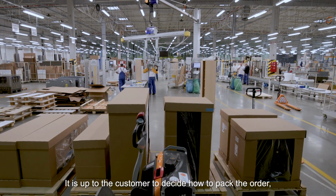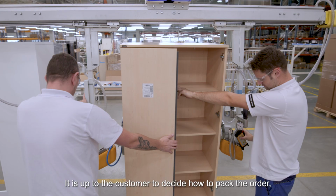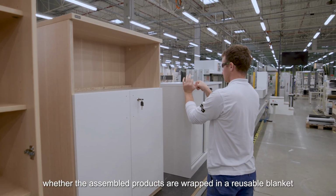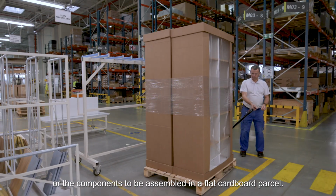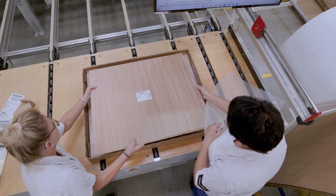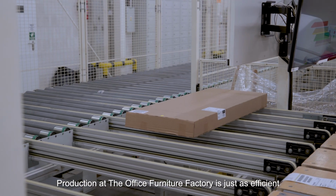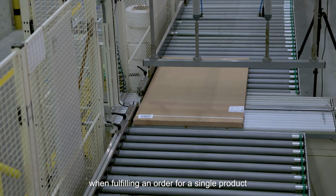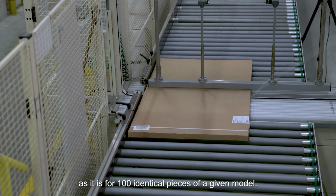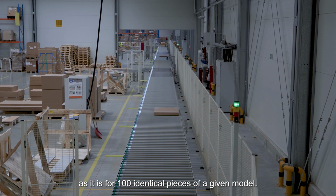It is up to the customer to decide how to pack the order, whether the assembled products are wrapped in a reusable blanket or the components to be assembled in a flat cardboard parcel. Production at the office furniture factory is just as efficient when fulfilling an order for a single product as it is for 100 identical pieces of a given model.